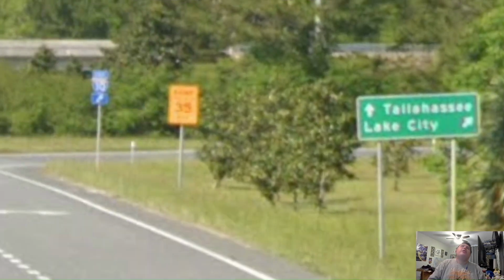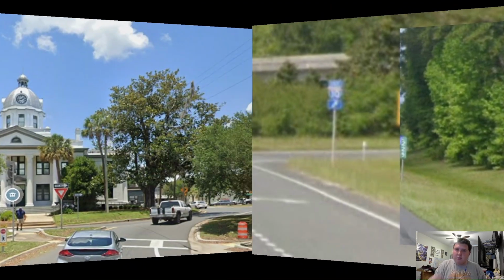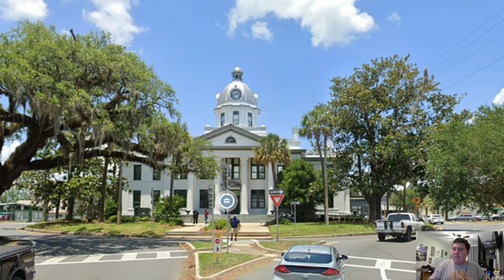Oh boy, here we meet Interstate 10 and it's being signed for Lake City as eastbound. No, Lake City is a crumb compared to Jacksonville, so why aren't you signing Jacksonville, FDOT? Sign it! And here on Interstate 10, we are now getting signed for still Monticello and Thomasville. And here in Monticello, we're actually meeting with US Highway 90 at this roundabout here in front of this courthouse.